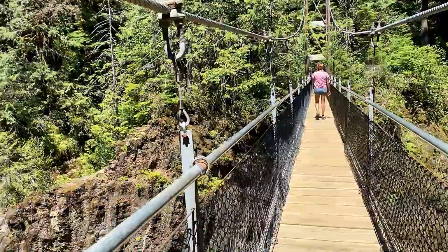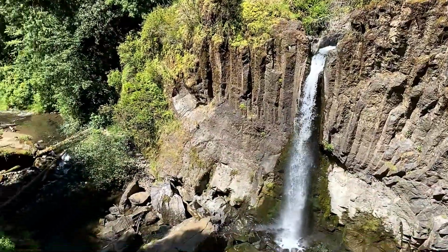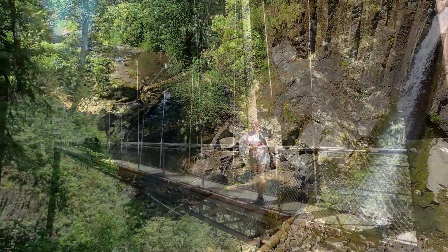Of all the hikes we've done so far on the Oregon coast, this is one of our favorites. Check it out if you have a chance.